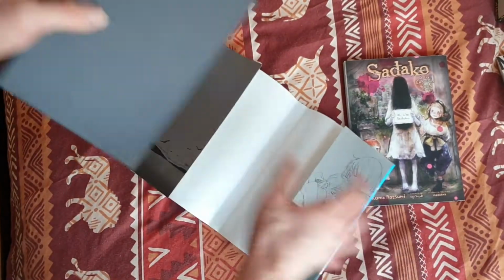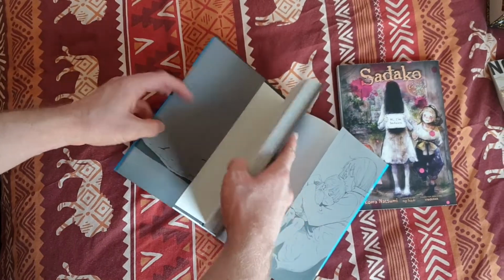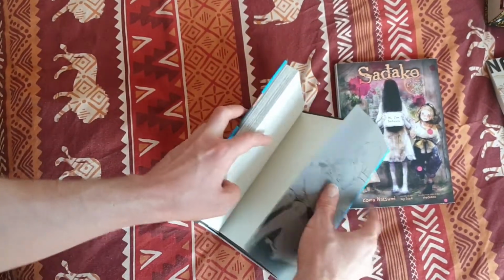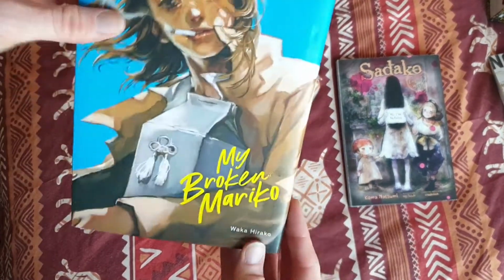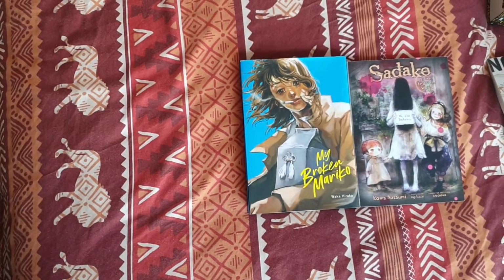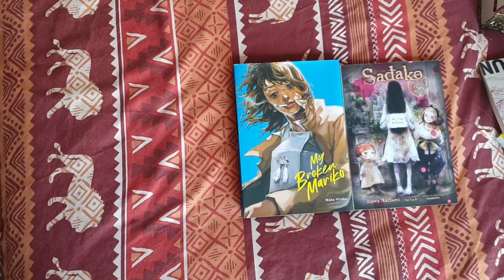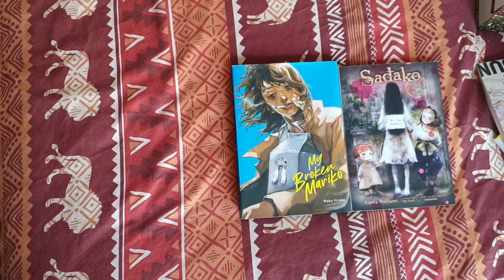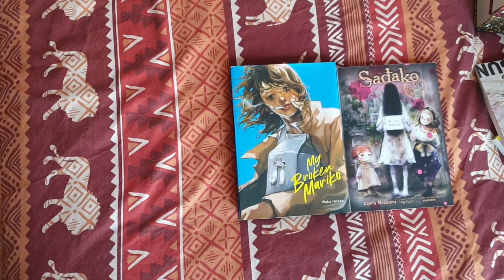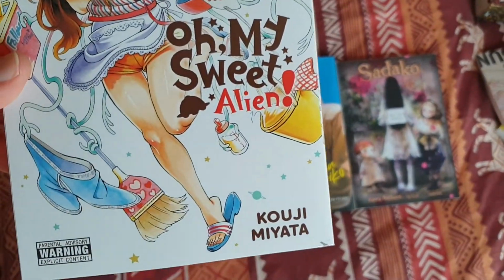There's a history of mental health and suicide in my immediate family, so this will be a sobering read. So I'm looking forward to reading that, just to experience, maybe the author has a personal experience with something like this as well. I don't know. Something more lighthearted was Oh My Sweet Alien by Koji Miyata.